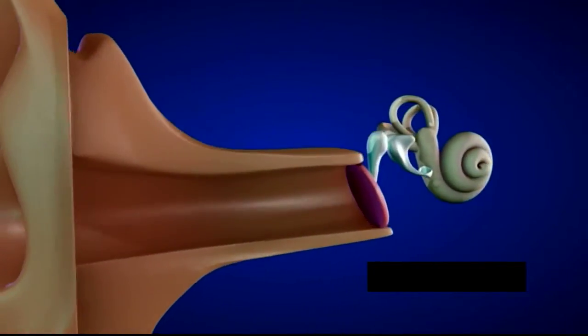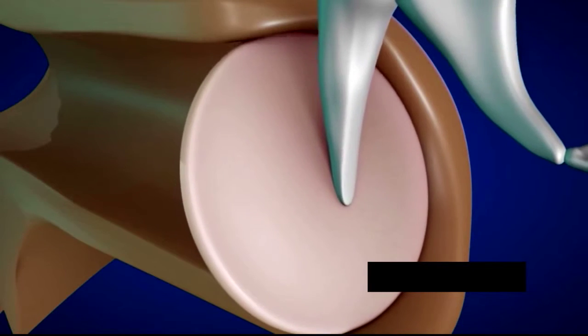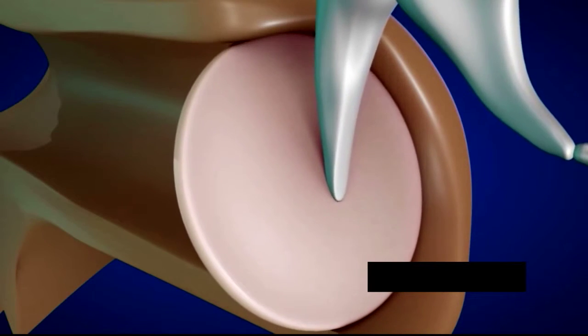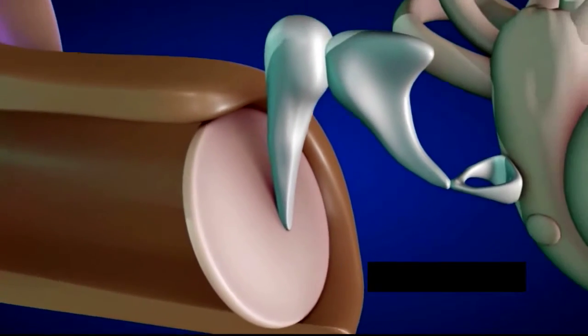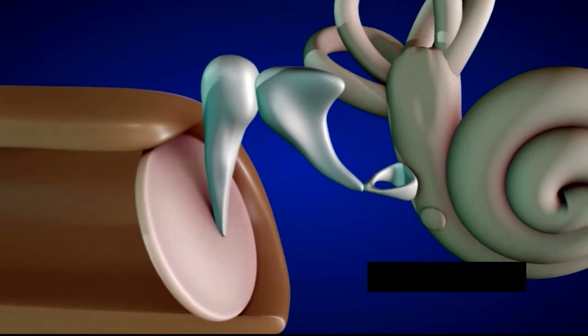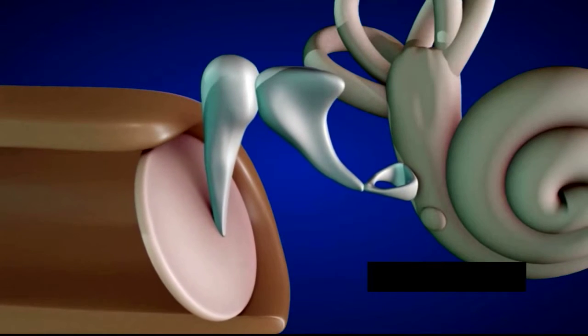Now that the sound waves are caught, they travel through the ear canal and strike against our eardrum, or tympanic membrane, a thin membrane about 10 mm wide. Now that we receive the sound, the middle ear transfers this energy. The smallest bones in your body, the malleus, incus and stapes, are set in motion.